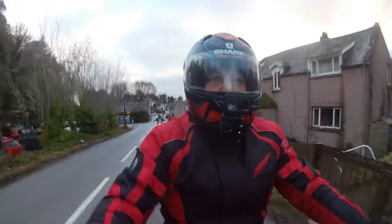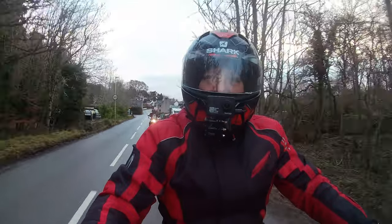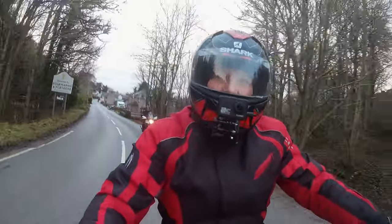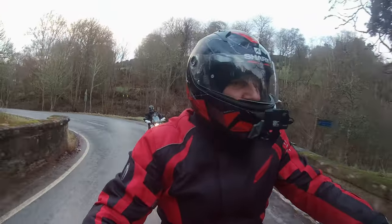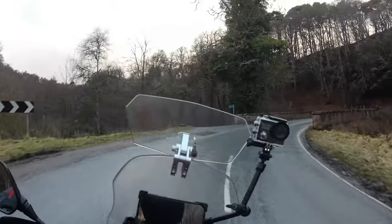That's us leaving Rosemarkie, up past the Fairy Glen Walk, which is just along here.